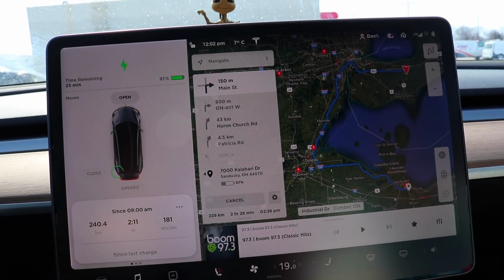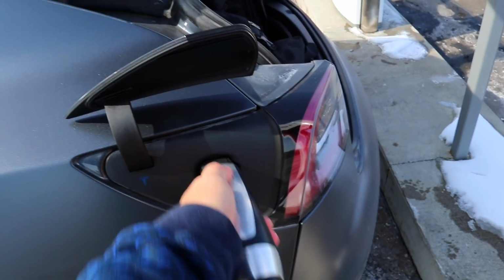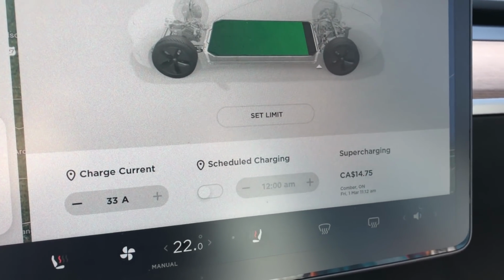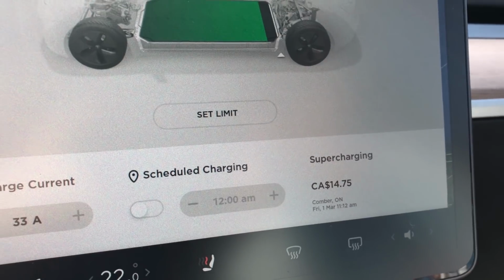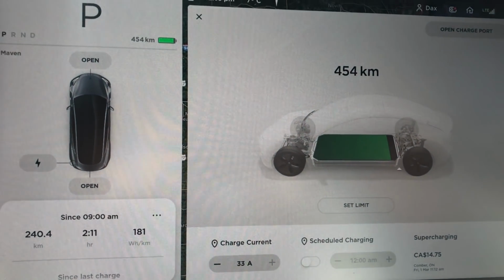We'll still get there with plenty of range left to go. So let's go. Thank you, Tesla. So look at that, and you know what? We only spent $14.75, just under $15 Canadian, to charge that to get probably almost 400 kilometers. Not bad.